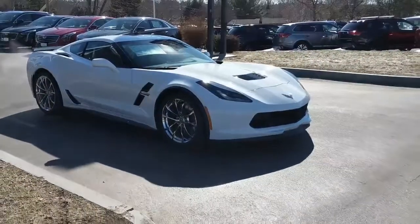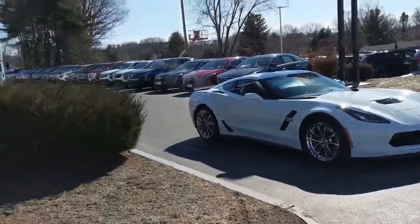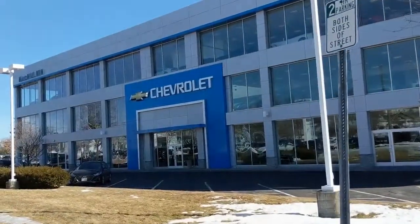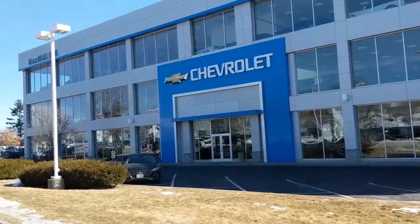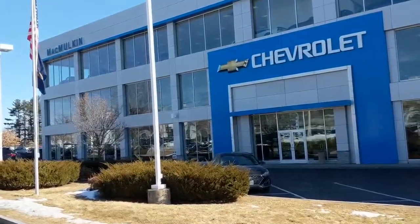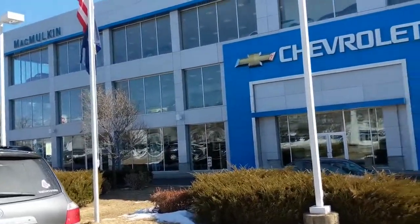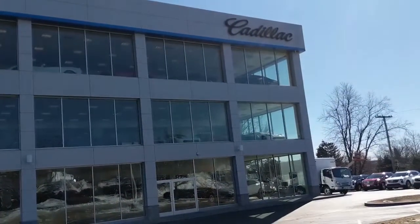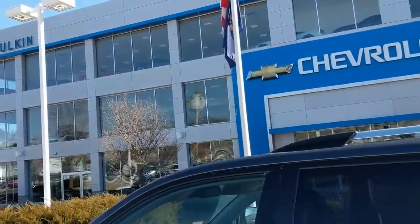So there it is, 2019 Grand Sport Arctic White, black interior, 7-speed manual, ready for its highway trip home. Thank you to everybody here at MacMulkin Chevrolet in southern New Hampshire. Great salespeople, great support staff. Overall, a great sales experience. If you're thinking about buying a Corvette, this is a dealership that people come from all over. Hundreds and hundreds and even thousands of miles away to buy a car here. So again, a whole bunch of cars on the second and third floor. Thank you to everyone at MacMulkin Chevrolet for a good buying experience.